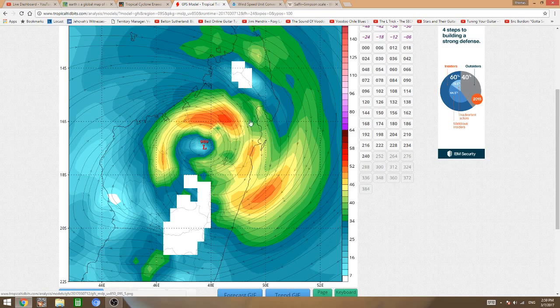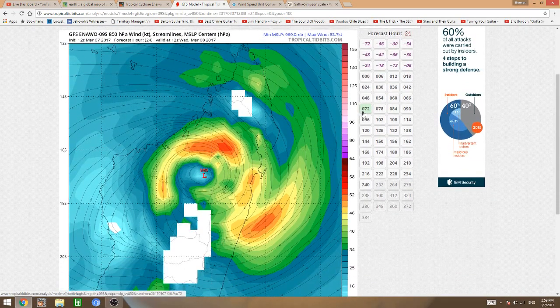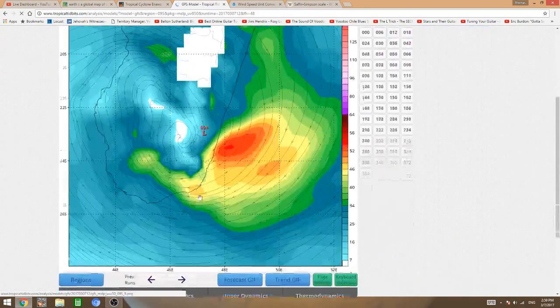And because we have mountains and hills all over this area here in Madagascar, there's certainly risk for mudslides and things like that. So definitely a dangerous situation in 24 hours, even though it is downgraded from a hurricane by that time. Now let's look at 48 hours from now.